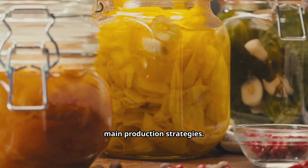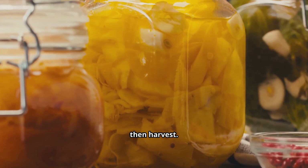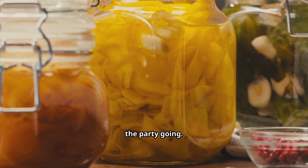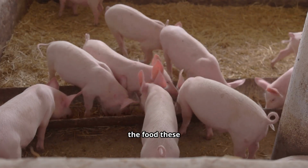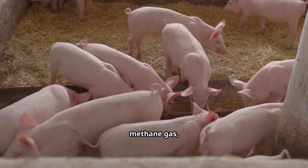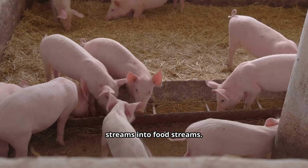There are three main production strategies. Batch fermentation is like baking a cake. You mix everything, let it grow, then harvest. Fed batch is like slowly adding ingredients to keep the party going. Continuous fermentation is like a never-ending production line. But here's the really cool part: the food these microbes eat. Some consume simple sugars, others munch on methane gas, and some literally eat CO2 from the atmosphere. We're turning waste streams into food streams.